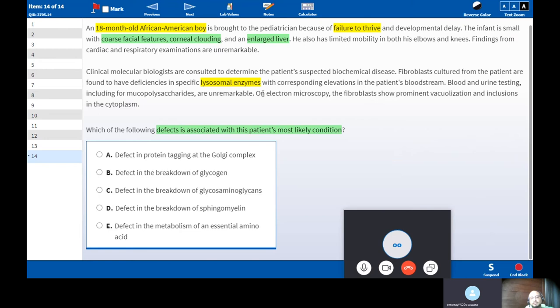I know it's not D. All right, good. It's not C. It's not B. Defect in protein targeting. Defect in metabolism of an essential amino acid. What are the essential amino acids in there? Is this an amino acid disease? What are these diseases called that Hurler's pertains to?